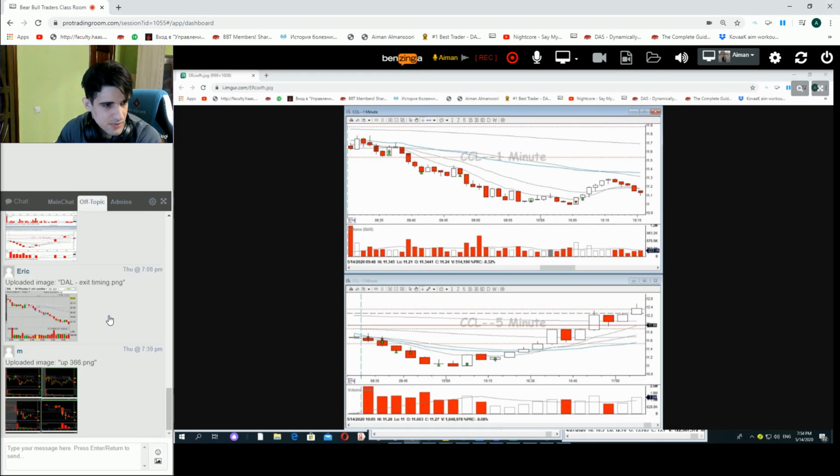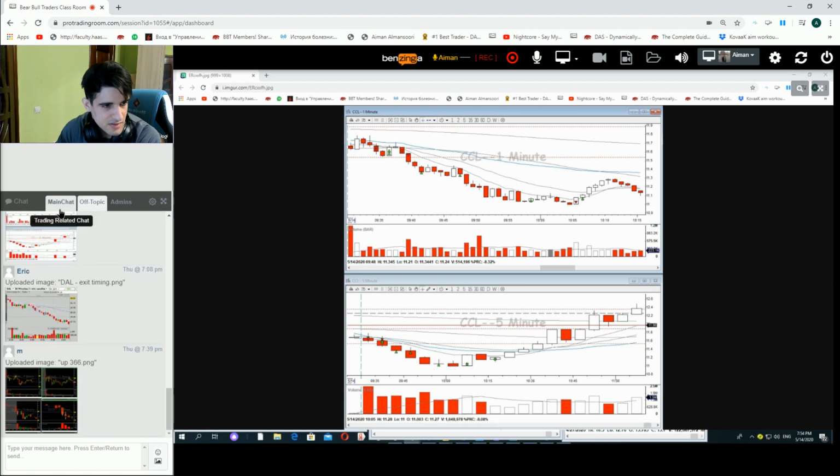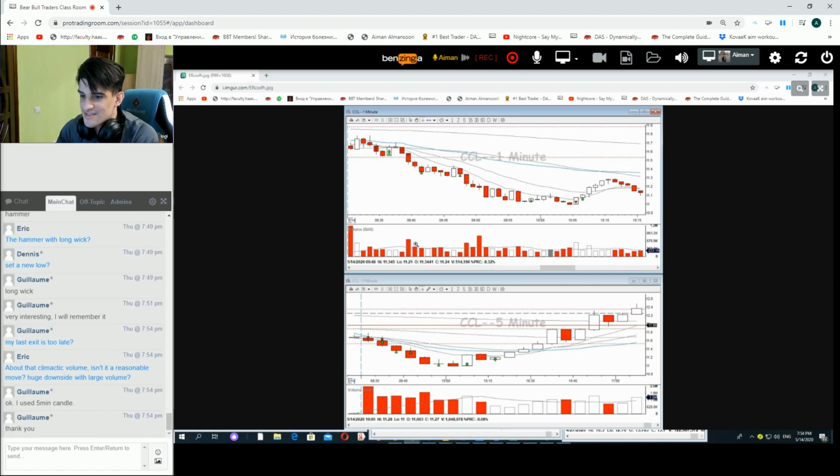So then we're having Colton. Let's see what you did there. CCL 2 times to the short side. Now this trade, I like it. You're having a 5-minute open range breakdown with a descending triangle on the 1 minute chart. You take it for the breakdown. You take some partials, a little bit early partials, but not so bad. Exit the rest at break even.